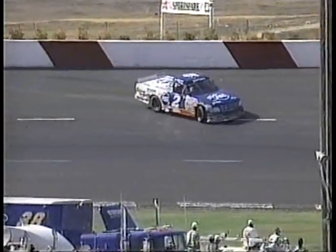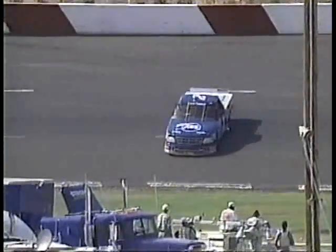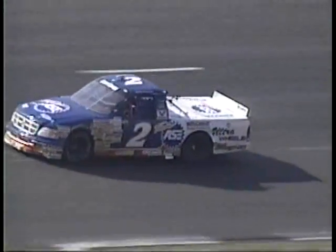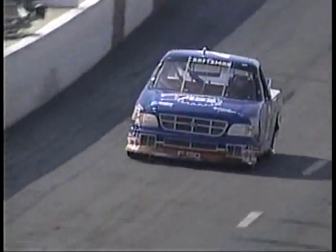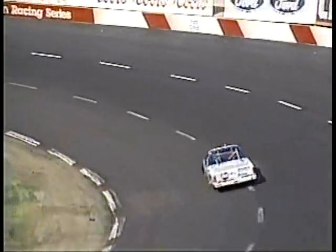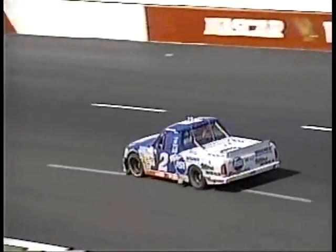Mike Bliss brings out the caution here at lap number 113 as his truck just looped on him out there in the corner. He's trying to get it going and get back on the racetrack before the leaders come around and lap him. The pace truck has picked up the lead truck, so he's going to get it going and will stay on the lead lap. And that quickly, problems for Mike Bliss, and caution on the speedway for the 6th time this afternoon at Mesa Marin Raceway in Bakersfield, California.